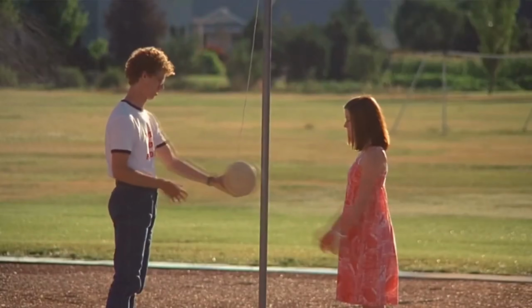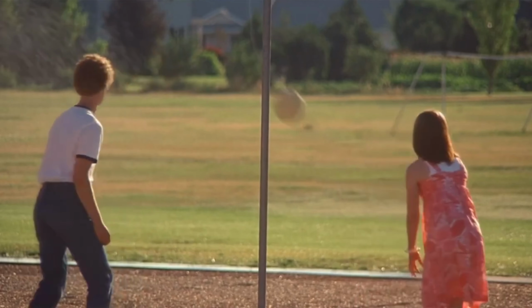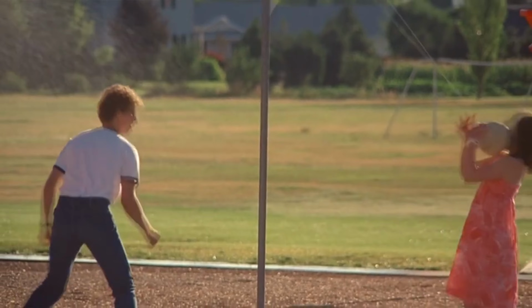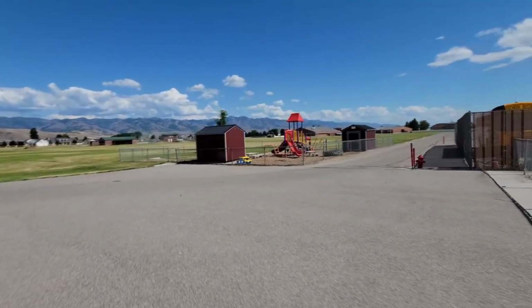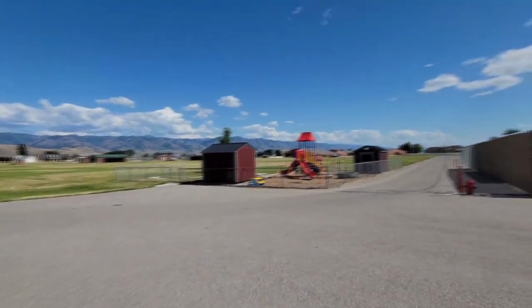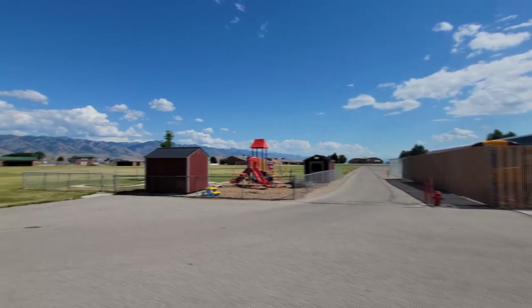One of my favorite scenes of the movie is whenever Deb and Napoleon are playing tetherball. And you would think that would be filmed at the actual school where they filmed the rest of the stuff. But it's actually filmed over here at Oakwood Elementary. I honestly don't know exactly where, and I'm not even sure if the tetherball post still exists.